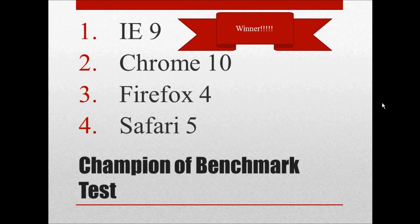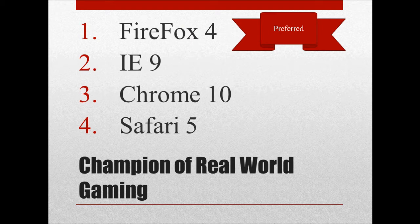So the champion of the benchmark test is IE9. So if you mainly use your browser to run the benchmark test, you should choose IE9. But the benchmark test usually doesn't take into consideration stability or usability. So for real-world gaming, I prefer Firefox 4 because it's more stable than the other browsers. IE9 is my second preference. Chrome 10 seems to be a lot more stable than Chrome 9 on the JavaScript performance, but it looks like they still have some room for improvement.